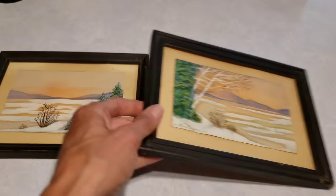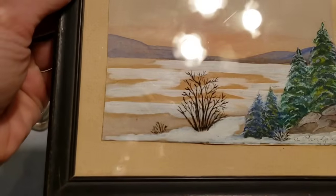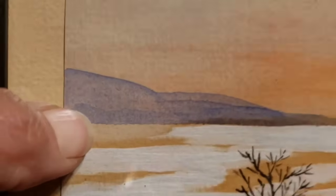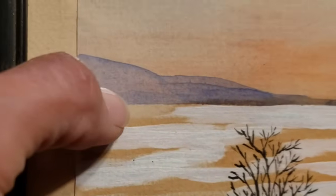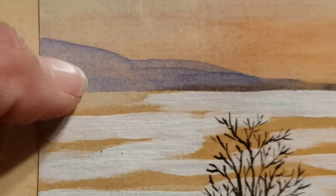Then we had these two little pictures. These are roughly like 4x6, 5x6, something like that. They are like watercolor type paints or something, I think. But you can kind of look here on this. I'm going to go with mountain. And you can kind of see through it to the paper. So that kind of tells me it's watercolor.